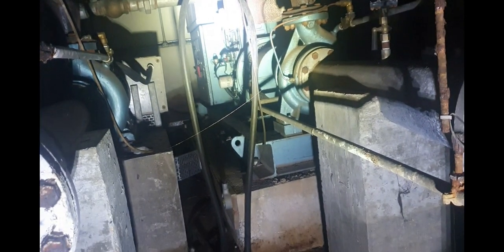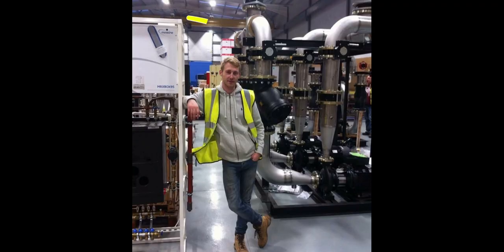Right, so as I was exiting, I found a little crack in the wall and I found this very old pump set. That's what it looks like, a very old pump set. I mean, I've built a few of these in my life. I've even built some of these in factories actually and sent them to St. Bart's Hospital. I think I've got a picture somewhere, let me have a look.